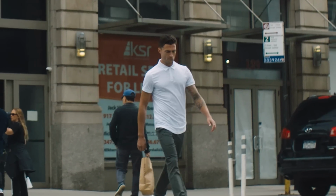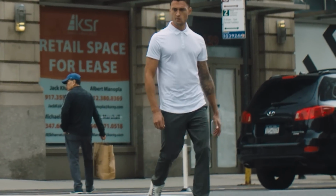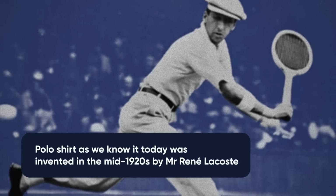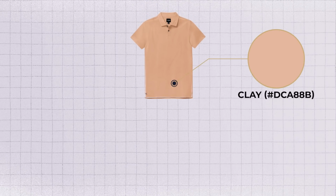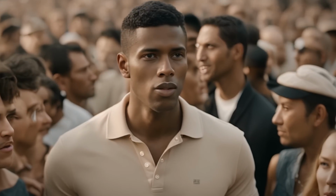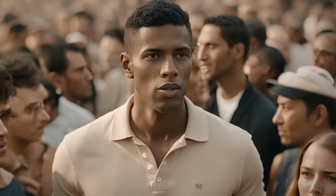Now for this next outfit, let's change things up. We want something casual yet elegant. So for the elegance part, let's bring in the classic Polo. This shirt has been in men's wardrobes for over 100 years, and the color we're choosing here is interesting. It's going to be clay. As I mentioned earlier, it's an earth tone. It's going to work with most men's complexions and colors. And what's interesting here is this color is very uncommon. It's going to set you apart from the crowd.